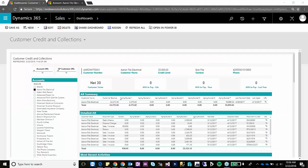Thank you, Scott. Hi, everyone. My name is Ishani, and I am a Dynamics CRM consultant at Endeavour Solutions. I'll be giving you a quick sneak peek into the GP Sales Bistro. What you see on the screen right now is a Power BI dashboard called Customer Credit and Collections. It shows you customer-related data from Dynamics GP in Dynamics CRM. It provides the sales team with a complete picture of the customer, including their credit limits, all their past interactions with the company, and the customer's overall needs and buying trends, without the need of constantly logging into GP.